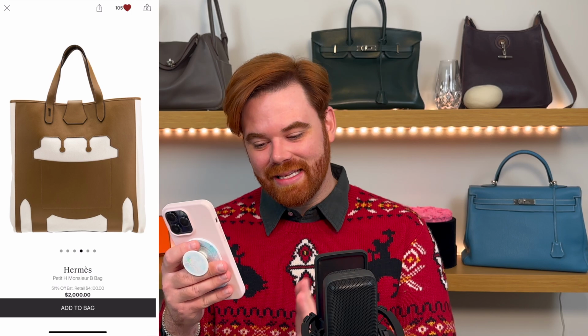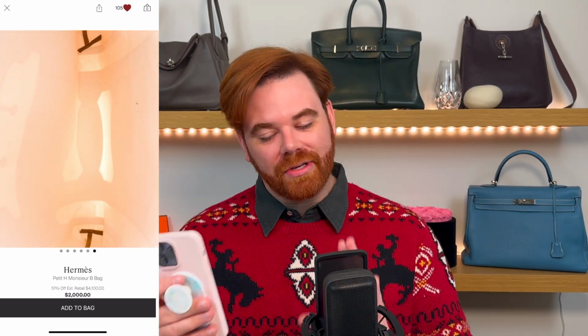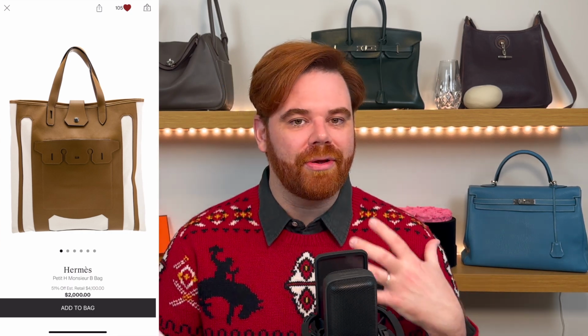This bag is super freaking cute. I'm gonna say that about everything, so I'm gonna have to think of a new adjective. But for $2,000, this is a great way to dip your toe in. And I think this works for men, women, and everyone who just needs a good tote. This is gonna be a great way to do it and also have a little H in your collection.